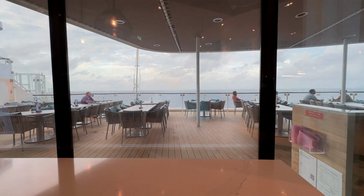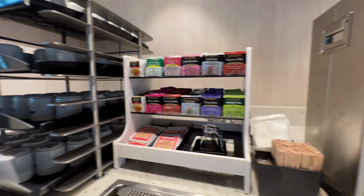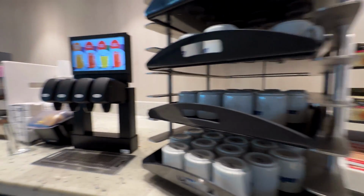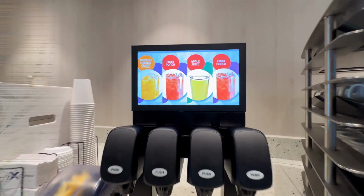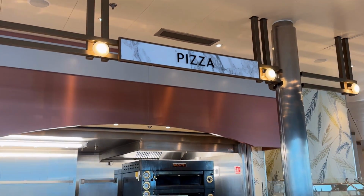All of the usual things here, complimentary tea, juice, coffee. Lots of good choices here. Pretty basic food, but pretty good. There was also pizza available all day long and late into the evening.